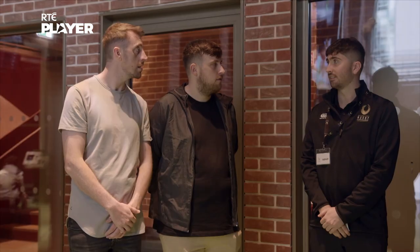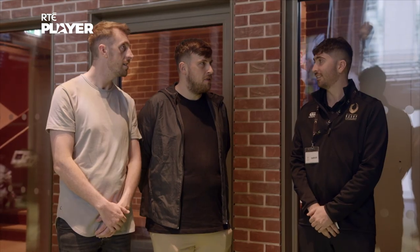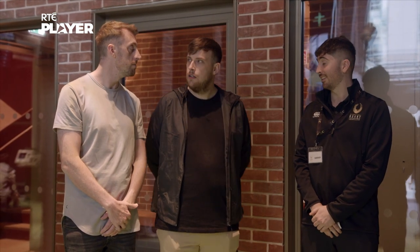What's that all about? Lazy. The machine doesn't lie. But that's not even a position. It's pretty accurate, though. I think it's very accurate.